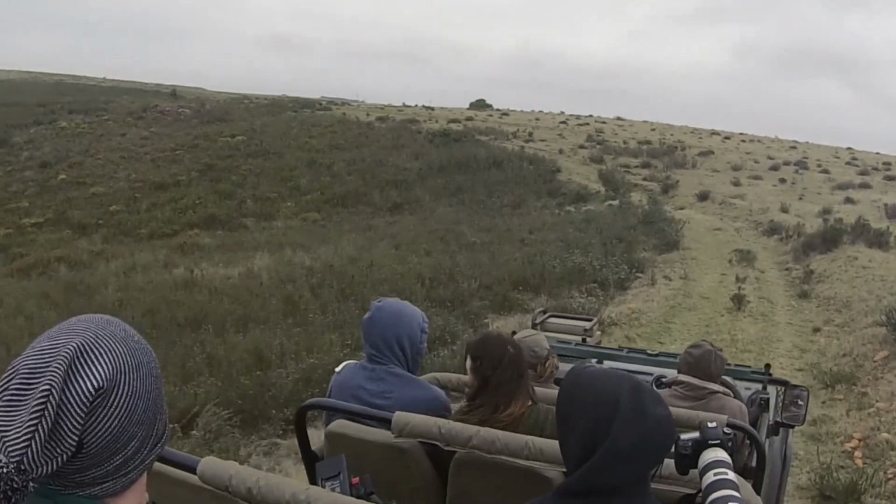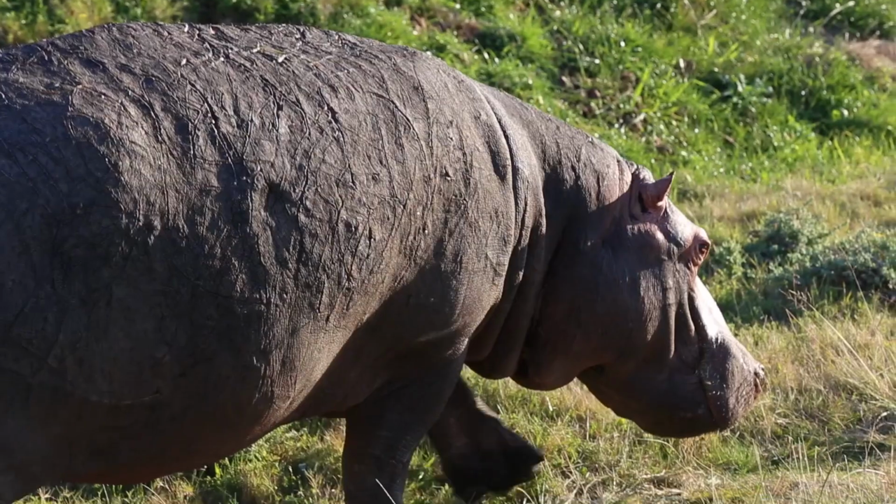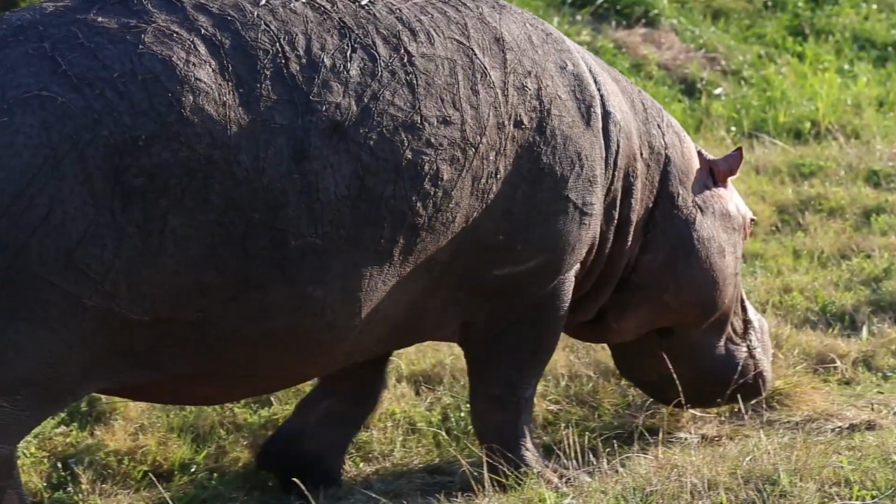We also have the Big Five. Everyone says Big Five, but I suppose with a leopard you never quite know where the leopards are because they're quite elusive, so they jump from farm to farm.